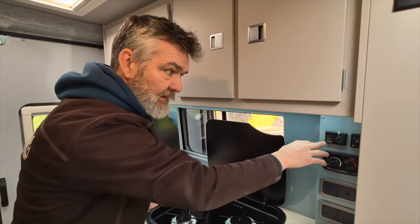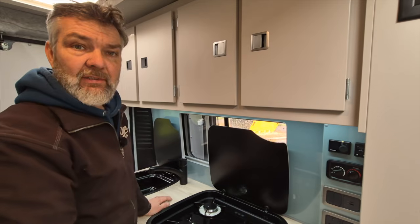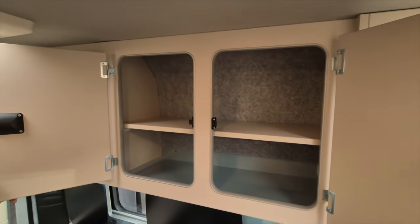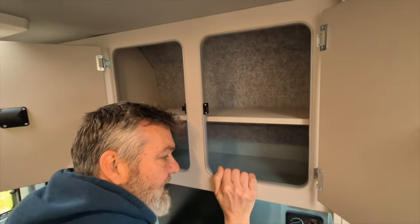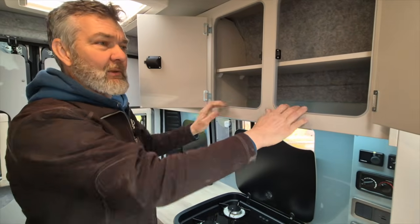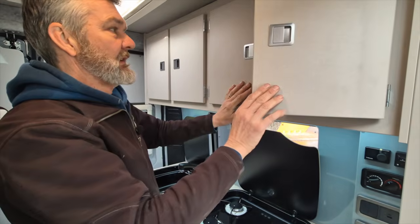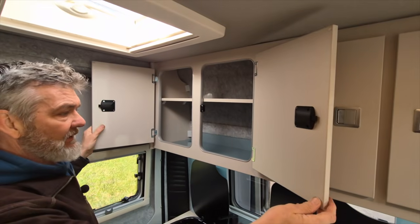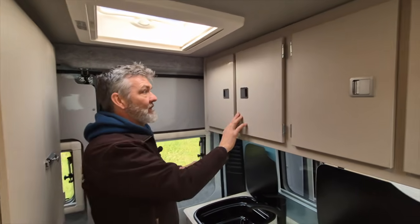This one's got diesel heating and hot water. You can have gas heating if you prefer. So in the cupboards, again, very big, generous cupboards. And like I say, you do that in some vans and you'll see them flex, but not in ours. They really are well built, nice and sturdy cupboards. You want to be sure that anything you put in there is going to stay in there. But the space in this van is lovely.